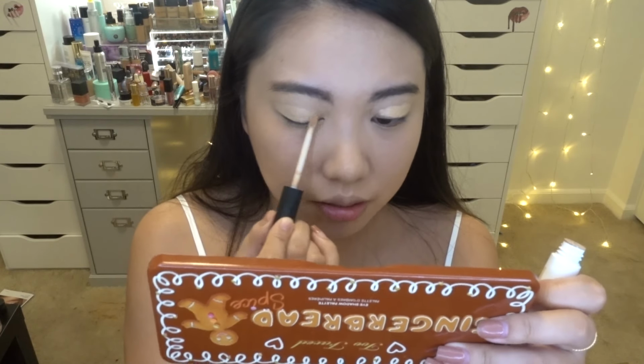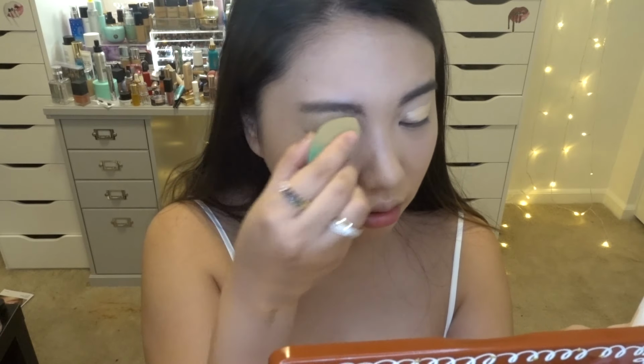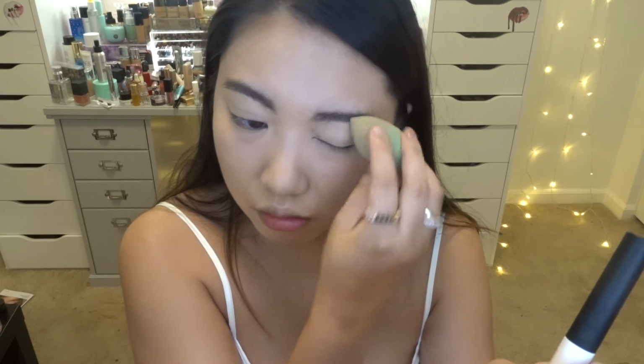It really blends into at least my skin tone, and it's really lightweight, so it's really easy to absorb, and you just have a clean canvas. So we're going to blend this one out like this. Look, it all blended in. So we're doing this eye as well. So yeah, this is the base.